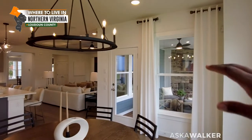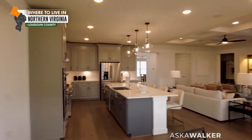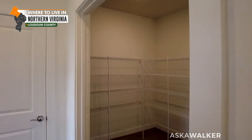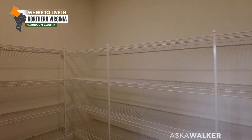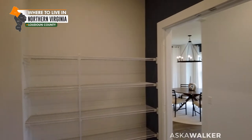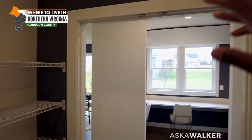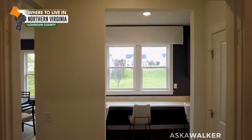And then off of this space we have our patio deck area. But before we go outside, right after the kitchen you have your walk-in pantry. Huge walk-in pantry. Great for your Costco runs, Sam's Club runs, BJ's Warehouse. And this pantry door, it's a double door pantry door. First time ever seeing that on this channel.